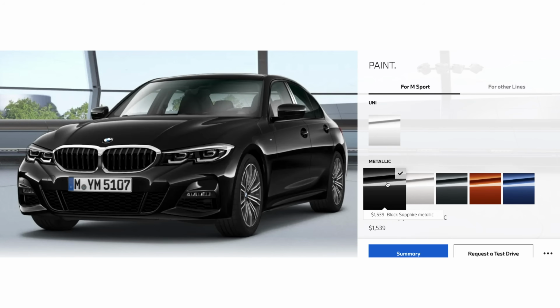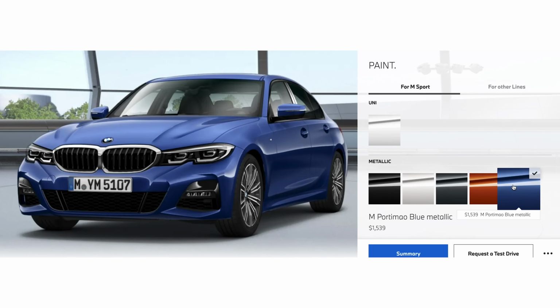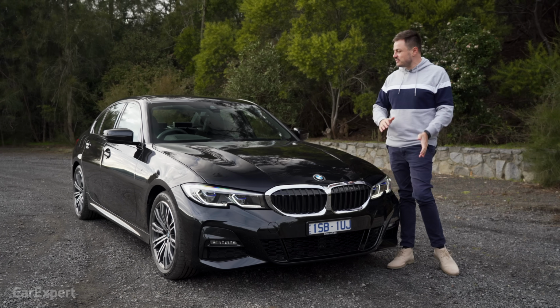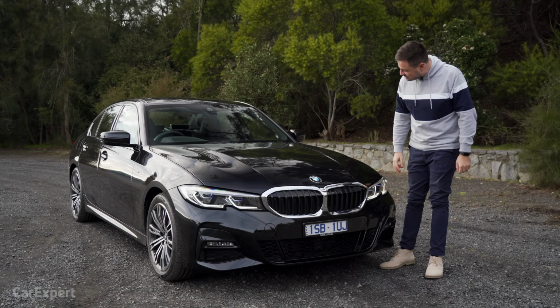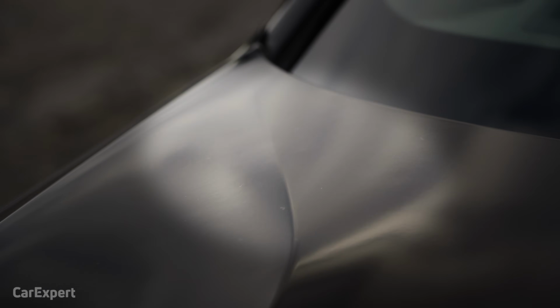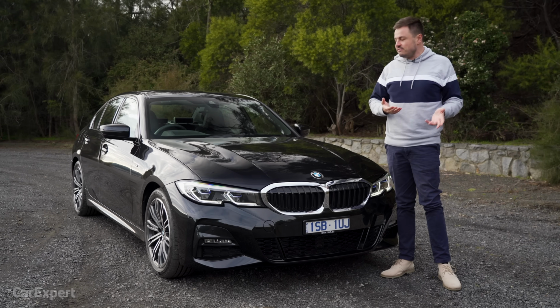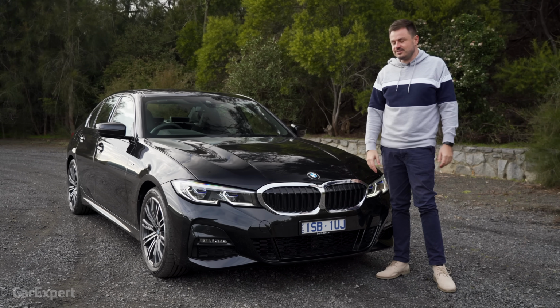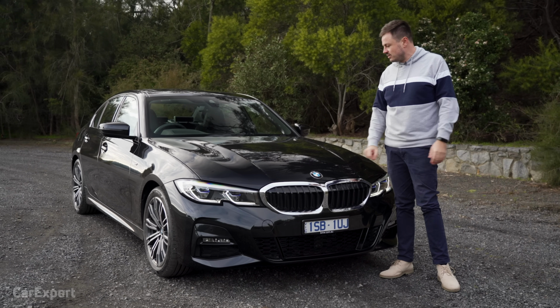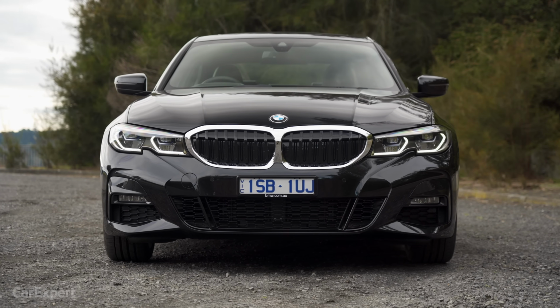Let's talk exterior. So you've got 6 external colors to pick from. All but white is an additional $1,500. The only problem is the $1,500 doesn't really get you a very good paint job. If you look closely here, it's really quite wavy, and in those back corners there, you can just see that it's really, I don't know, just not a very impressive paint job at all. So I'd be pretty disappointed if I spent just over $70,000 on this plus the on-road costs and had that paint job.